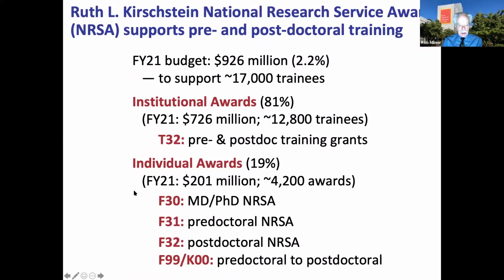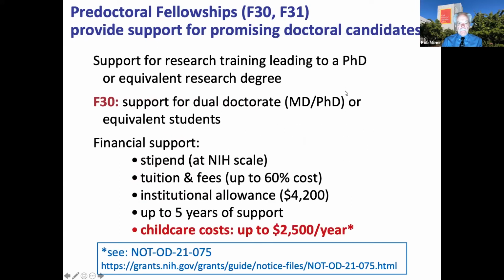K00 award that's provided for transition from pre-doc to postdoc and is based on the R99 R00 award that we talked about last week. So the pre-doc fellowships, the F30s and F31s, provide support for doctoral candidates. It's support for research training, typically leading to a doctoral degree, PhD or something equivalent.